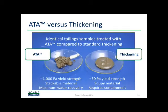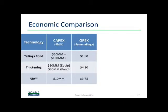Here's a very apples to apples comparison with the best thickening approach out there. Our material shown on the left, thickening on the right. Our material is over 300 times stronger, so it's by no means a fluid material. It's truly a solid. Maximal water recovery is achieved with our process.